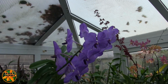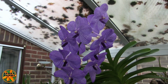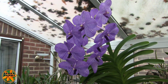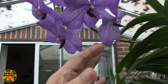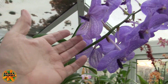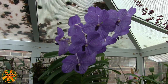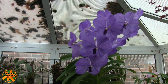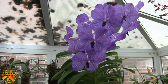And I'll put a pop-up, but you could be guessing before the pop-up comes up how long have those Vanda blooms been out, and they're showing no signs of going over yet. You know, these are the first blooms to have opened, the ones at the bottom of the spike. They're showing no signs of going. So how long do you think that spike's been opened so far? And it's still got, I would say, a couple of weeks minimum to go, because it took probably 2 weeks or more to open fully to the top bloom. So it will take the same amount of time to drop back.